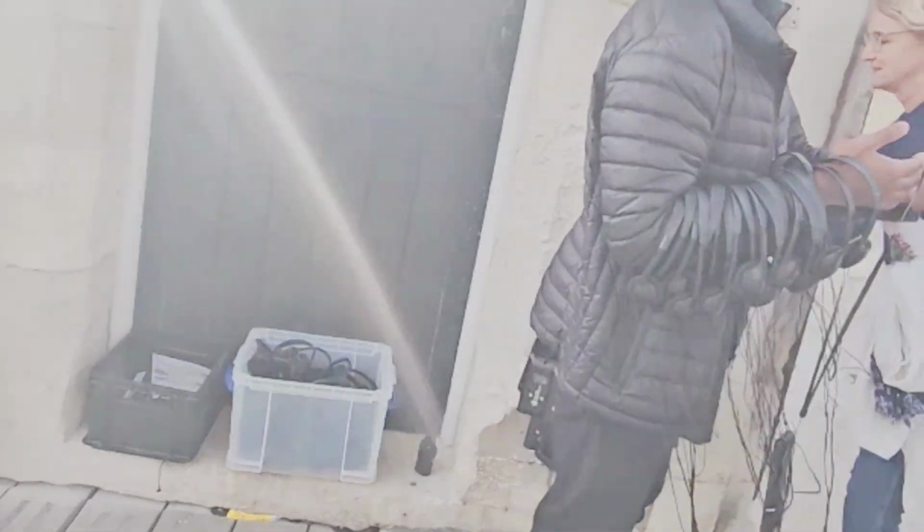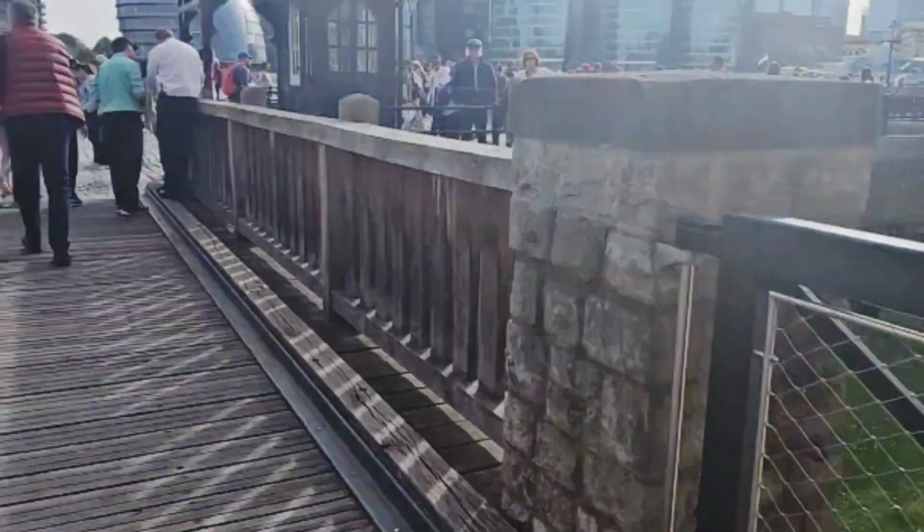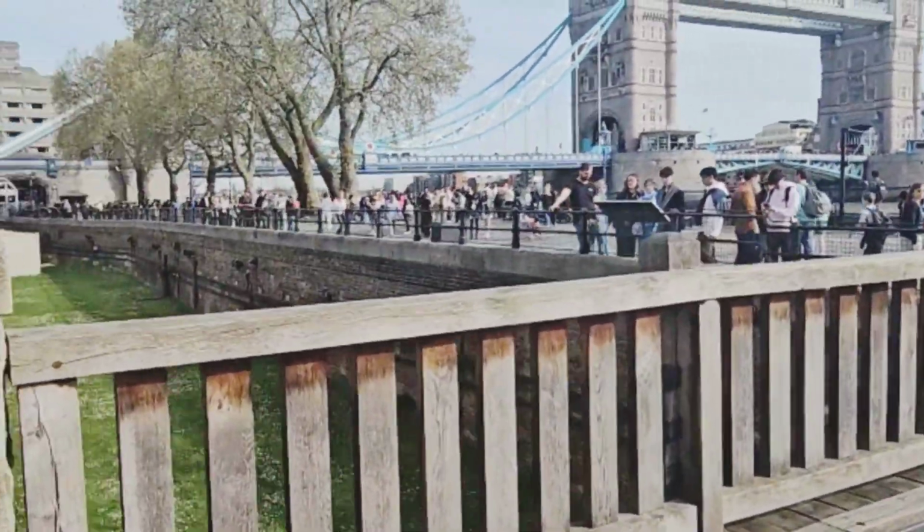3. Famous inhabitants of the Tower. Some of the most famous people in British history have lived or stayed at the Tower. These have included monarchs Edward I, Henry VIII, Anne Boleyn, and Queen Elizabeth I. Other famous inhabitants included poet Geoffrey Chaucer, Sir Walter Raleigh, and the Duke of Wellington.